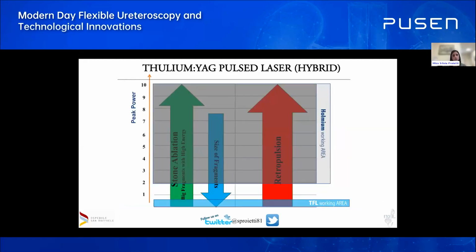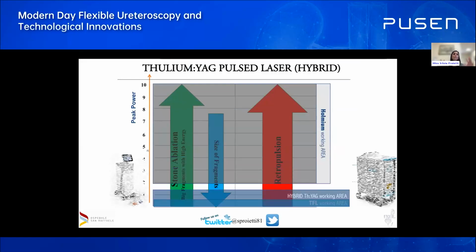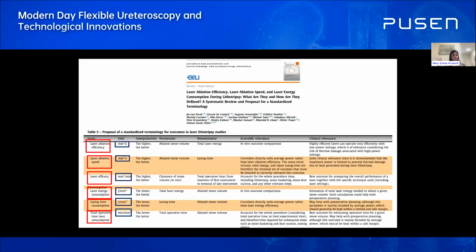So in conclusion, I would say that the Olmuyag Pulse One could be in the space in between the Olmuyag laser and the TFL laser. And before finishing, I want to share with you this very important paper in order to standardize all the terms that we use when we publish papers about laser, in order to standardize the literature. It is very interesting in my opinion.